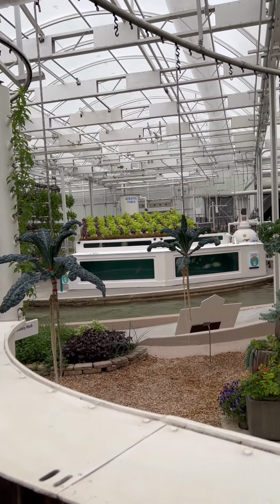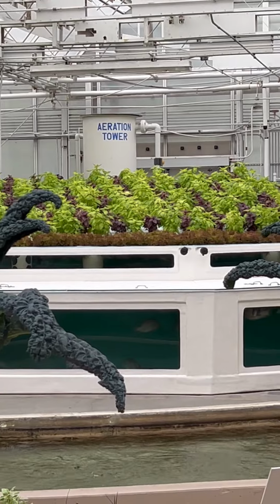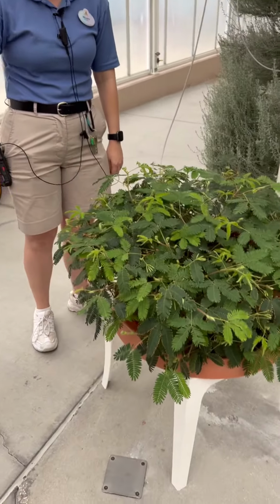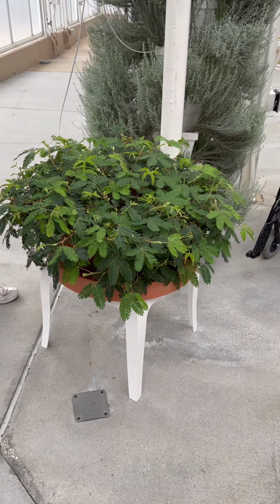Nice. The tilapia are creating some nutrient-filled waste that the plants above are filtering, keeping the water clean for them. So Amy, Stanley likes high fives. Can you give Stanley a high five? I can. Yeah, even give him a harder one.